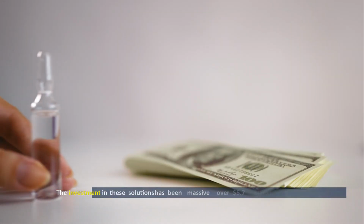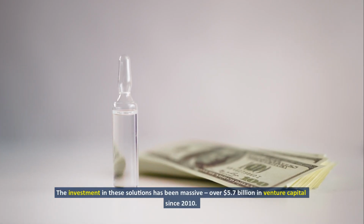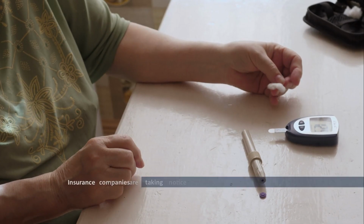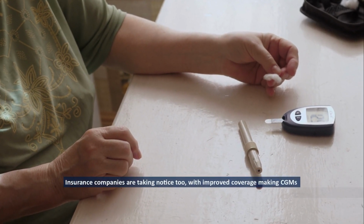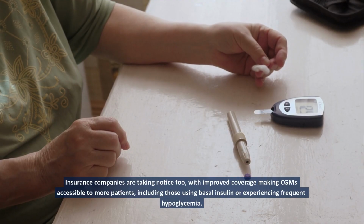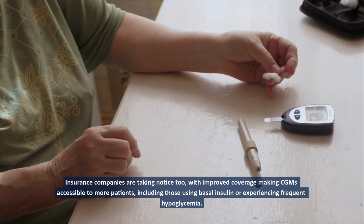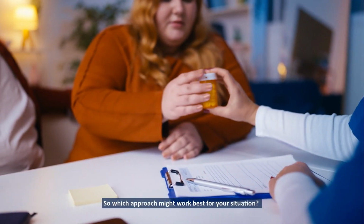The investment in these solutions has been massive, over $5.7 billion in venture capital since 2010. Insurance companies are taking notice too, with improved coverage making CGMs accessible to more patients, including those using basal insulin or experiencing frequent hypoglycemia. So which approach might work best for your situation?